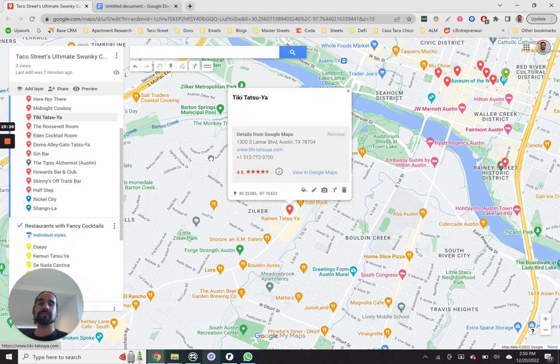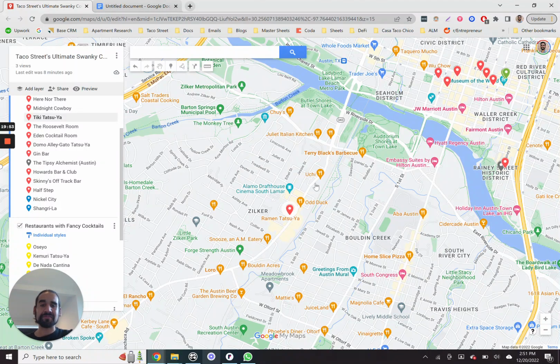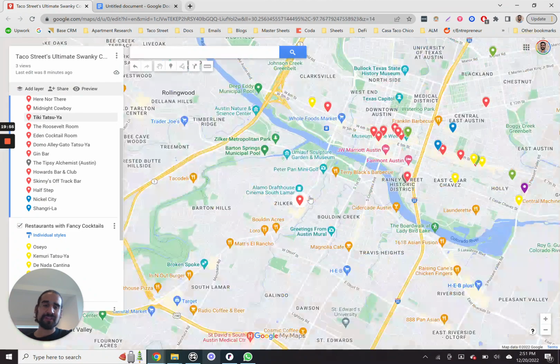So the energy that the Tatsuya people brought to this place is amazing. It's a lot of fun. It is almost like a rainforest cafe experience where a lot of the drinks have basically performances attached to them. It's a lot of fun. Hopefully I'm going to have my birthday there next month. But yeah, I love going here. The food's also pretty good.